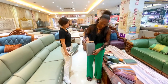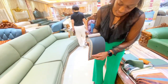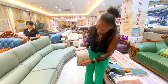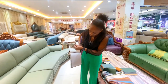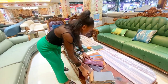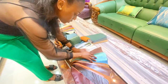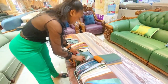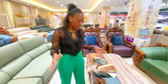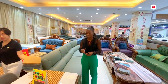As you can choose, with these sofas you can choose different colors. It comes in different colors. On this material, they have so many colors. I can't show you all of them because of time. And also on this material, they have different colors as well. You see, so you get to choose the color that you want, different designs. So yeah, you can customize your own sofa. You can customize it the way you want it to look like.